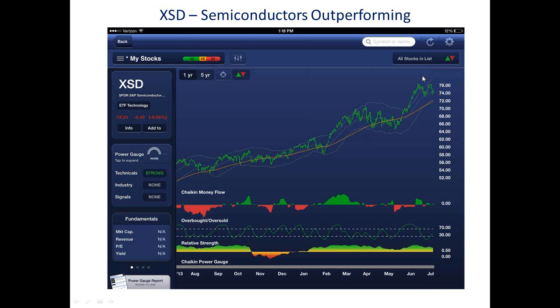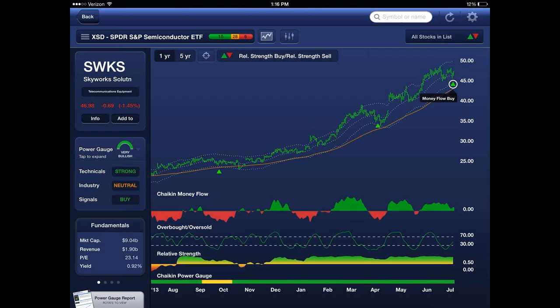So how do you take advantage of that? Well, look for a buy signal in a stock in that XSD ETF, and there's Skyworks. This time with a money flow buy. You also had buy signals in Intel and MSCC at that point. But I like Skyworks because it's been in an uptrend for a year.